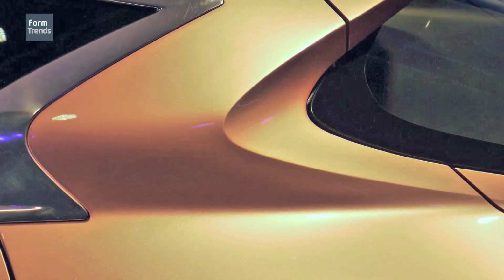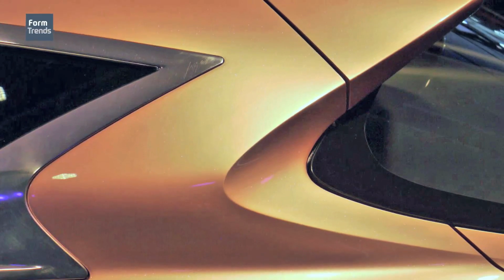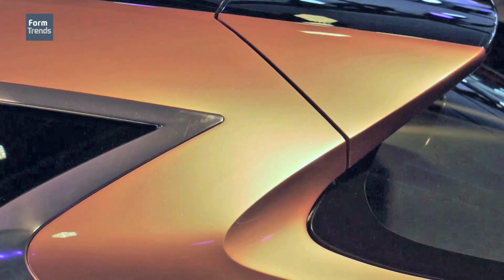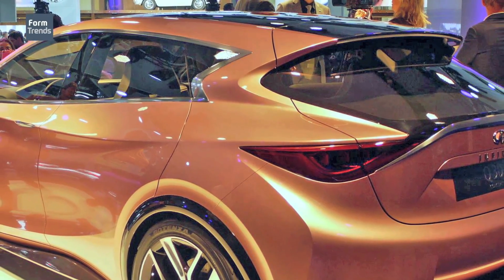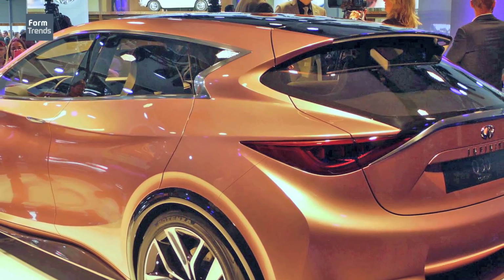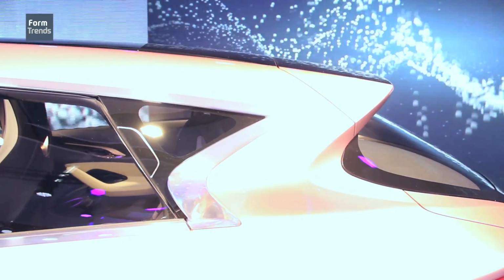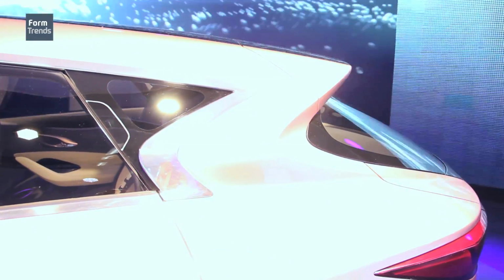And then when you go to the back, another big feature of Infiniti is this crescent-shaped D-pillar. And this one I think is very successful. We have a very compressed greenhouse, and it makes for a very 3D expression. It's very architectural. It's not just a graphic. And it's a nice integration of the sculptural elements that we have.